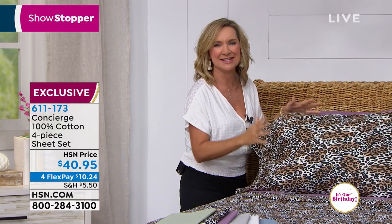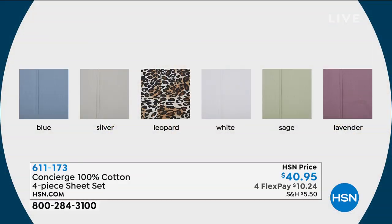Let's do it. I'd love to take you over there. When we debuted these the other day, I was commenting that I don't know when I've had leopard in cotton. Typically, when we've done leopard, it's been in microfiber. So if you're a fan of cotton, you've been waiting. I've seen it before done by designers out there, but they're hugely expensive. So we have a really nice, simple color palette with the blue, the silver, the white, the sage, the lavender, and then we threw that leopard in there. And I love the way we do leopard because look at how many different colors are in there you can put it with.